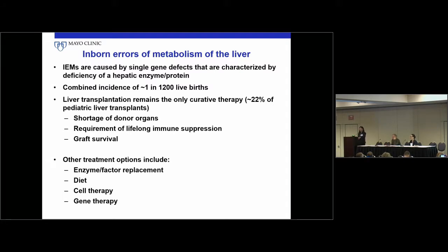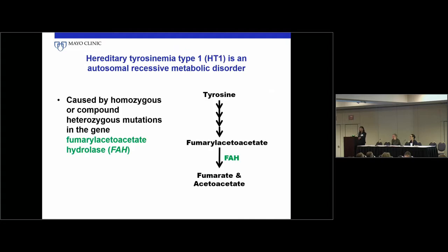It gets characterized by deficiency of hepatic enzyme or protein, and often, obviously, you could do a liver transplant, but due to the lack of organs, a potential therapy is cell therapy or gene therapy, where you don't have to replace the whole liver, but maybe 5 to 10% of the total enzyme or protein.